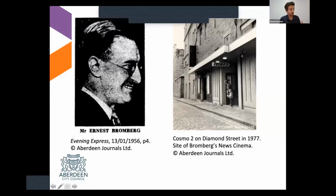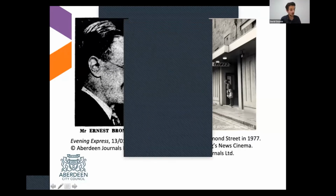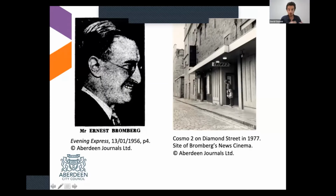And so these local topicals would have been part of comparably short programs at the new cinema, maybe lasting an hour, alongside things like comedy, local interest shorts, newsreels, cartoons, documentaries. And the showings would have been ideal for people waiting for connections, or travel connections, or those passing time before appointments.